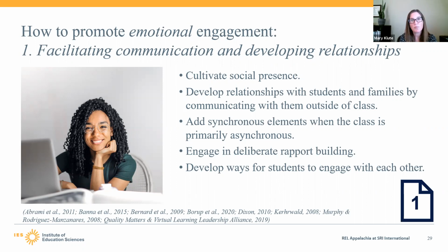When you experience the social presence of another person, it feels like you are engaging in human-to-human interaction rather than human-machine interaction. It sets a stage for things like getting to know each other, developing a sense of connection, and developing relationships. Some other ways to facilitate communication and develop relationships are listed on this slide, including engaging in frequent and personalized communication with students and families, including synchronous or real-time elements like scheduled discussion groups to provide opportunities to build relationships, even when instruction is primarily asynchronous, being very intentional about establishing rapport.